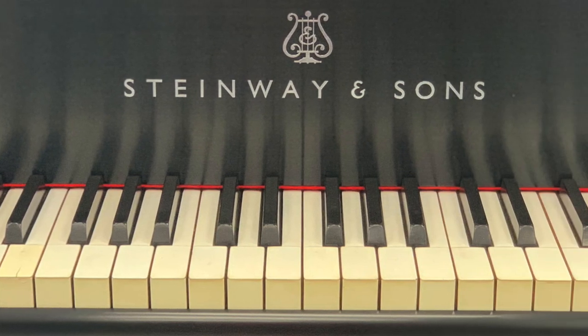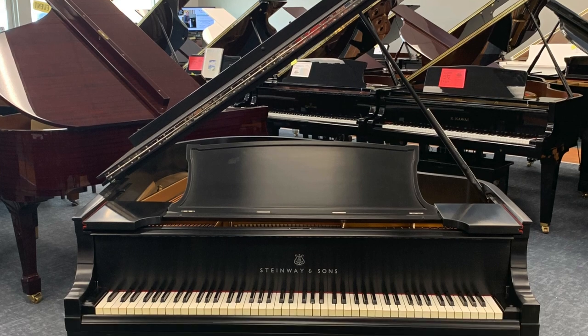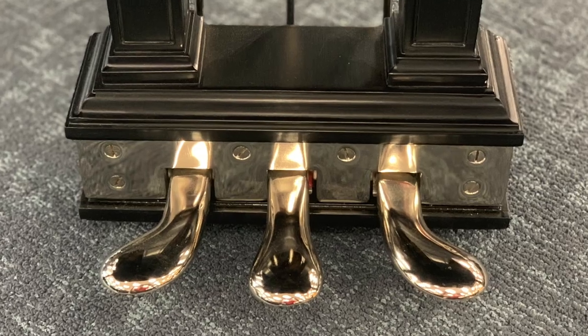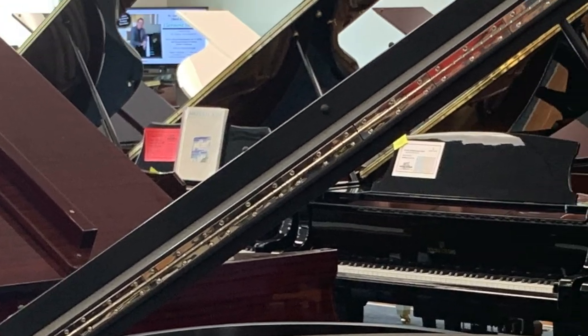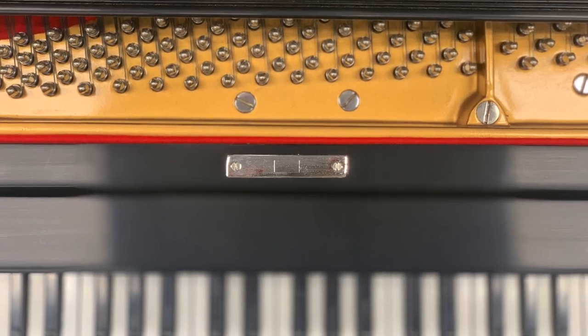We haven't left off the detailing either, in that the hardware has been restored to beautiful nickel plating. As you see in the pedals, the pedal plate, the casters, hinges, lock, escutcheon, all of it has been gorgeously done, so it's like new in every way.